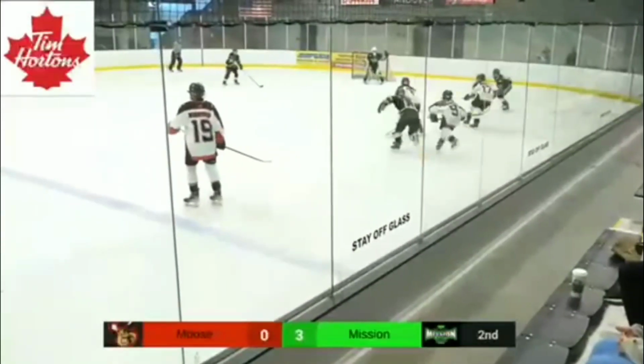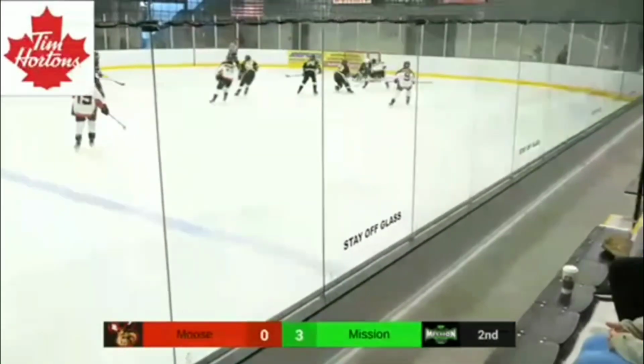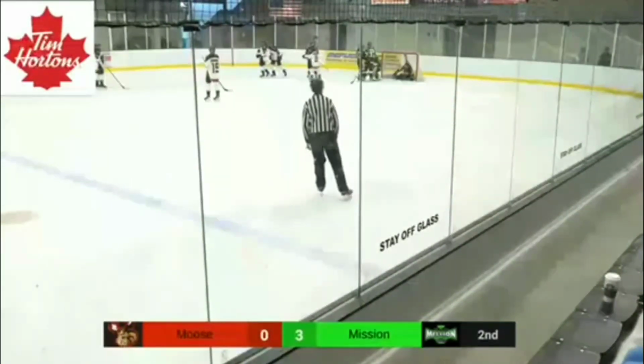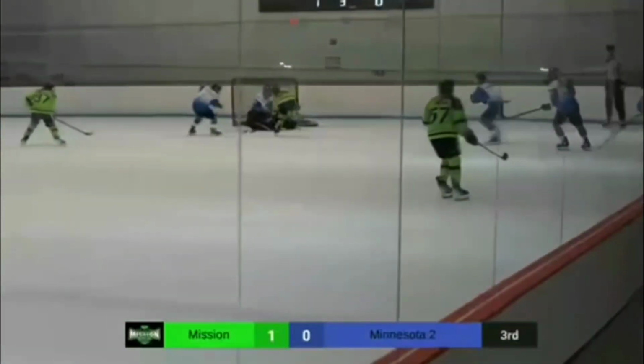PK. Who's got the inside position on rear? Hope taken away by Rosen on the back door. Fire saved by Hurst! As Rosen, right wing hashman, Bessie fires one, tipped in front by Reeder.